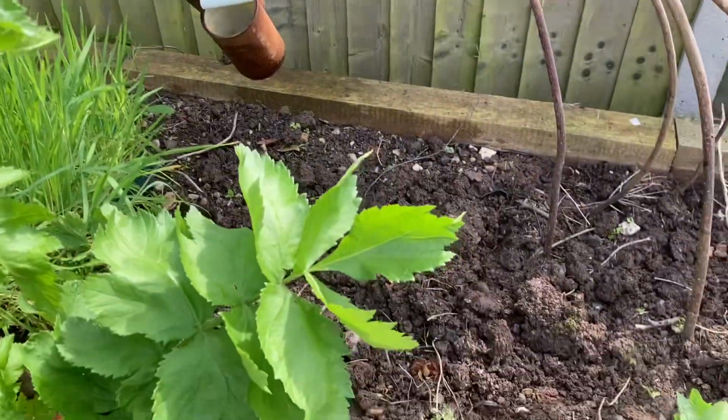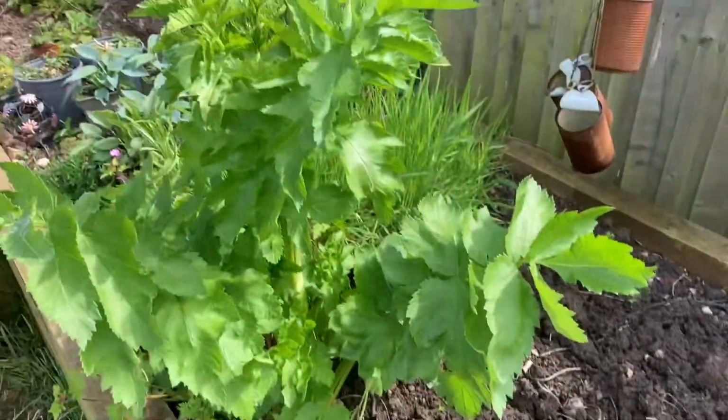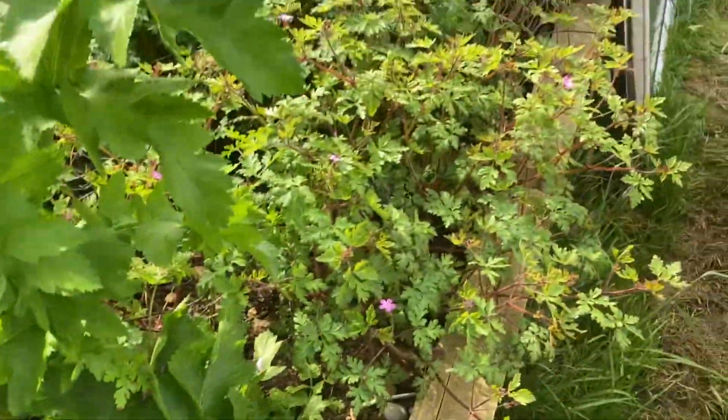I've just started weeding, as promised in the last couple of videos, my veg patch kitchen garden. So I've just done this little bit here. That's a parsnip I've left in by accident, but I'm actually going to let it go to seed and save the seed for next year. And this is what I'm dealing with.